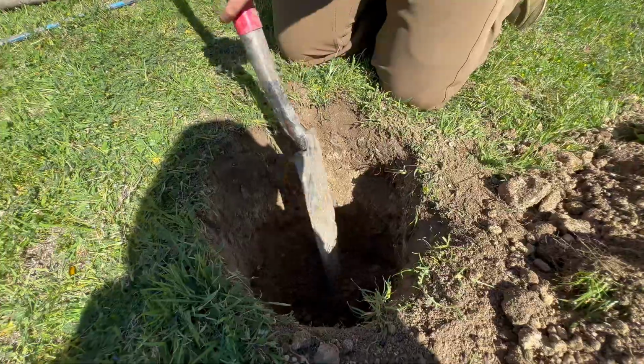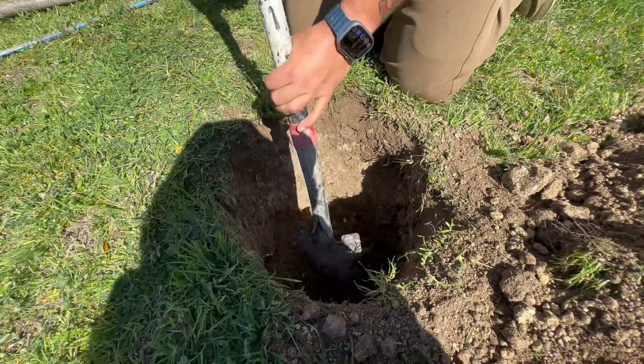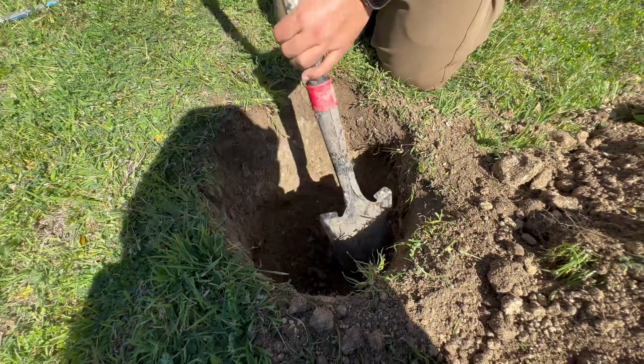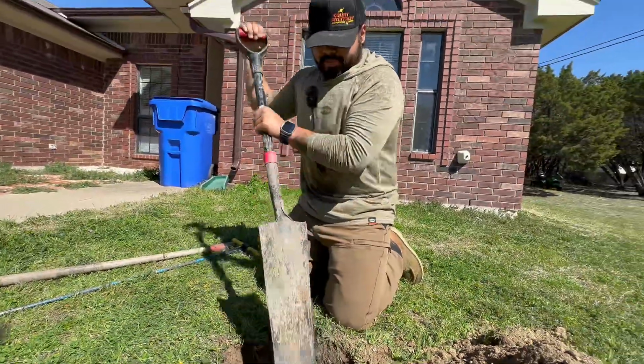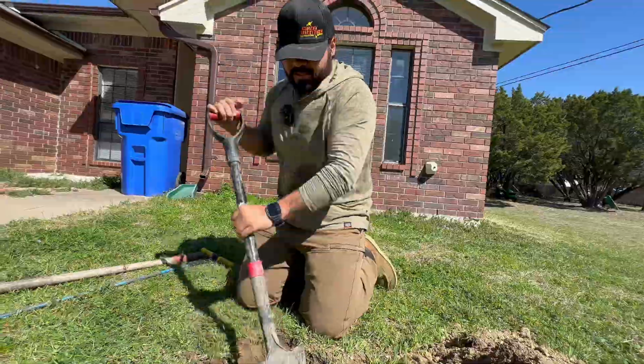Another annoying thing people would do is they'd spend all this time digging up the lid, and then they'd throw a brick or some type of big rock on top of it, thinking they're marking it, but they're just making it harder to dig up in the future.